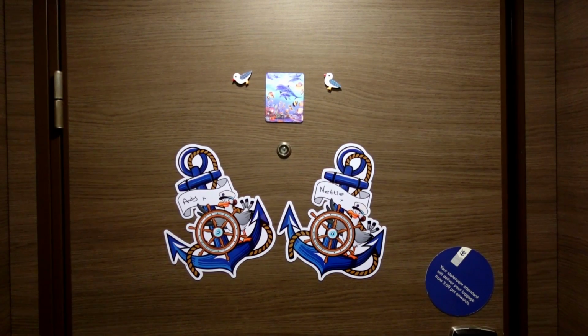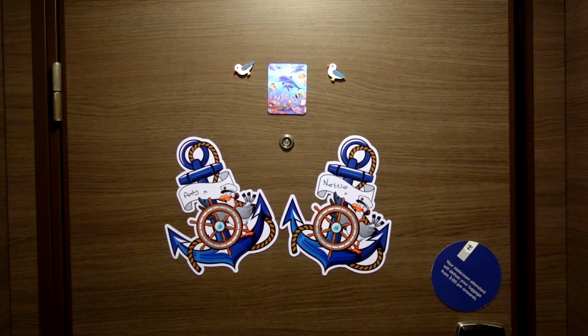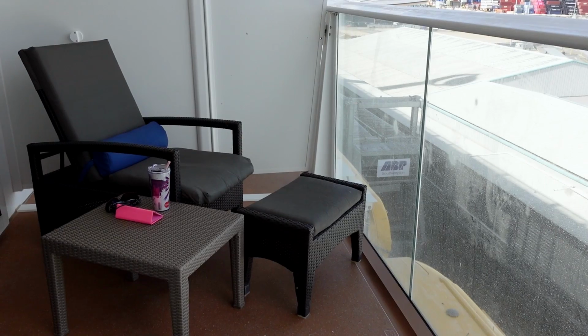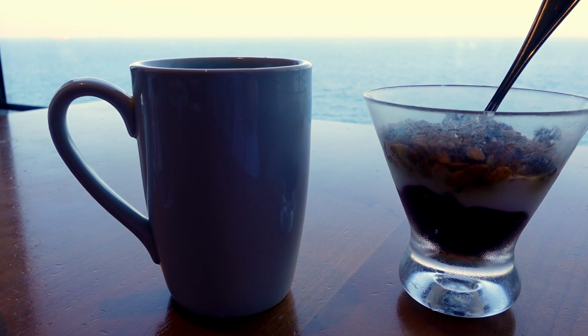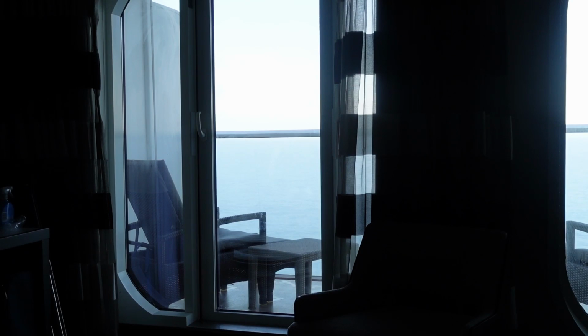We like to pop magnets on our front door, partly because it's fun, but also it helps us find our room. For us, a balcony is essential and we enjoy spending time out there and just being able to see out from our room. This balcony is great as there was room for a pair of recliner chairs and footstools. And it was so great being able to see the sea from our room.